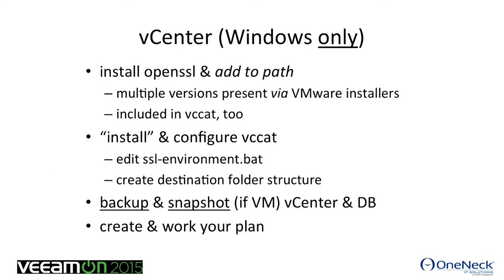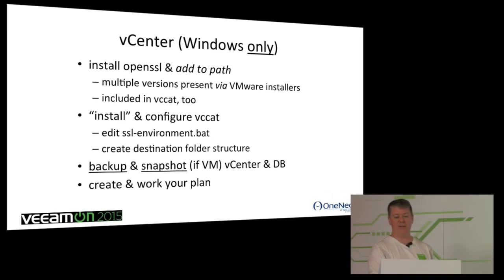So Windows only, you do this OpenSSL piece. It's handiest if you add that to the server path and then close the command shell and open it back up. Otherwise, you're either doing everything in that install location or you're forever having to make sure you've got the full path when you try and run the OpenSSL tool.